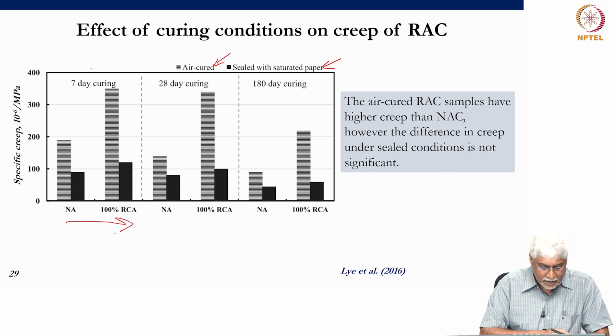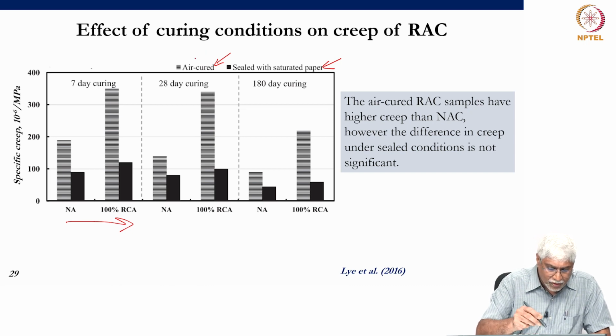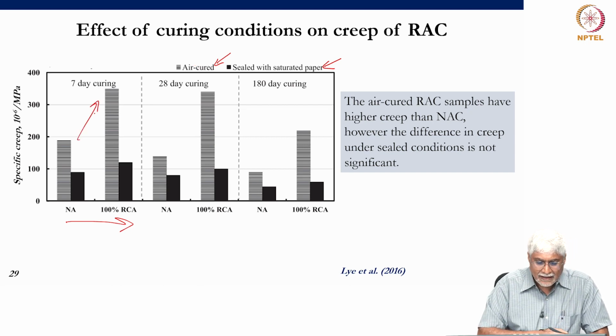However, if you have 100% recycled concrete aggregate and the concrete is drying, air cured and not saturated, you will see that there is a major increase in the shrinkage. More curing helps reduce the creep, but this is something that we have to be aware of, that drying creep would increase.